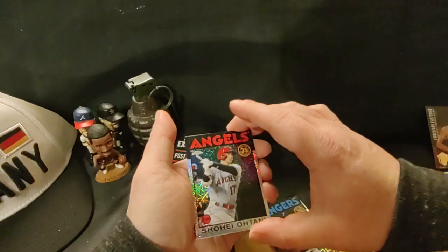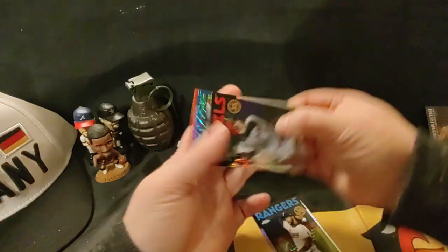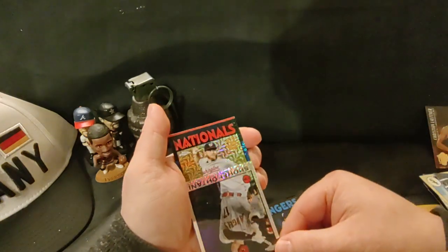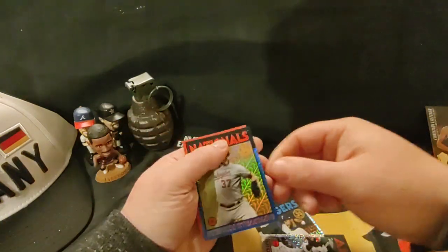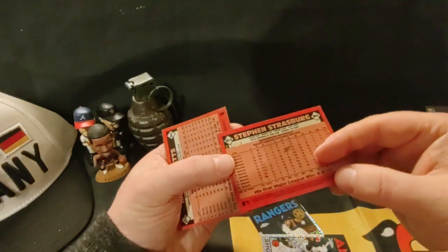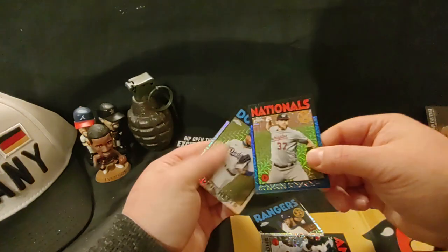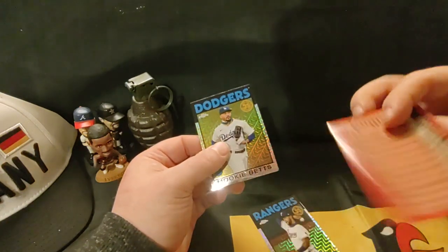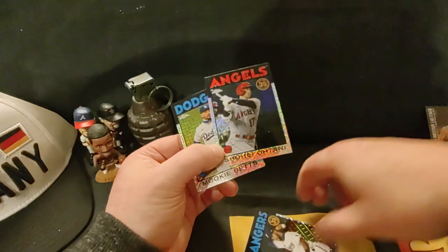I like that Ohtani. What do we got? Strasburg. Let's go with some type of blue. Chrome. No auto. Damn it. I assume this is some form of parallel. Yep, it's numbered to 150. It's cool. It's good looking. These cards are sharp. I like these. I'm just going to put... That's a good looking card. I like that.